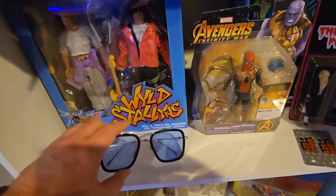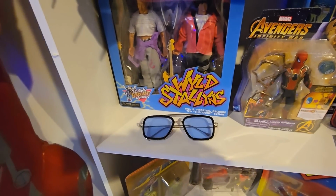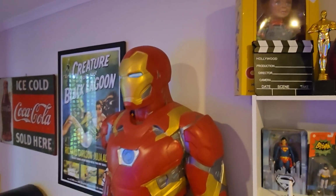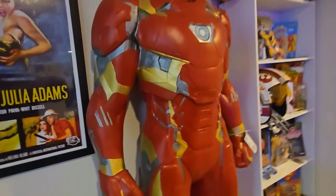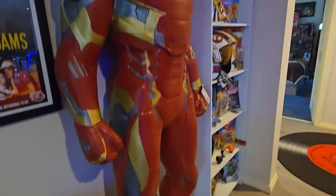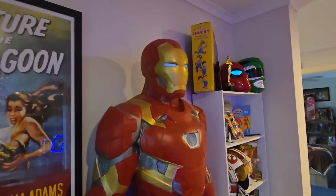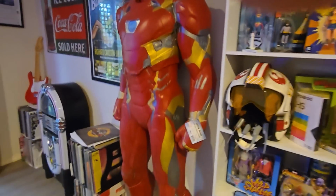Here we have Tony Stark's glasses from the Marvel films. But what's the point of having Iron Man's glasses if you can't have Iron Man? Well, I do. Here he is. Iron Man, the statue. Now, an oddity about this statue is that it is ginormous. This thing is freaking huge. No human is actually going to be this tall.